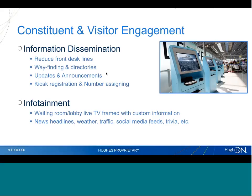Updates and announcements are obviously another key message that you want to send out to the audiences coming to your facilities. And kiosk registration, number assignments. If you're a DMV, or a place that has a number of people coming through where you have to assign a number and then call them up on a board, you have a kiosk, and then you have screens above the desk that say now serving 6B at row 8. These are the things that can all be considered when you are looking into a digital signage system.